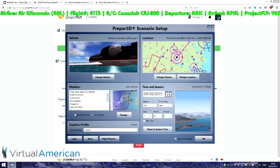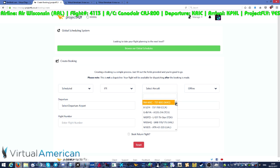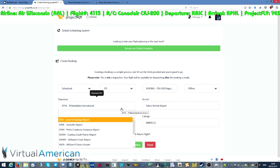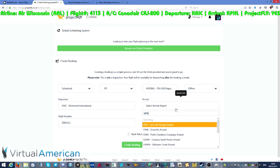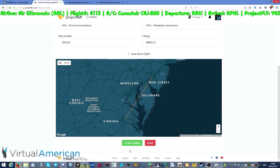That's 5903, just want to make sure. Yep, 5903, Mike Lima. So this will be scheduled, IFR, select aircraft, November 5903, Mike Lima, right there. This will be offline, and our flight number is 4113. So we are actually not departing from Philadelphia, we're going to Philadelphia. So we're going to departure Richmond International, and Philadelphia International for our arrival. And then, right there. So we're going to create the booking.